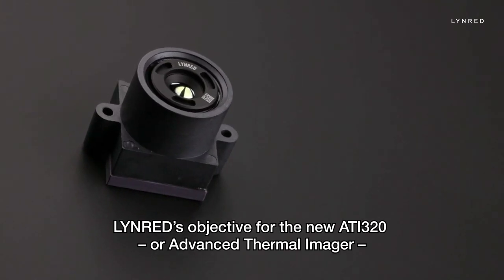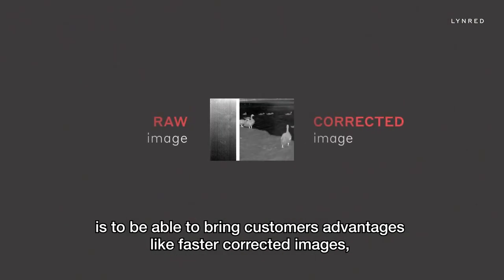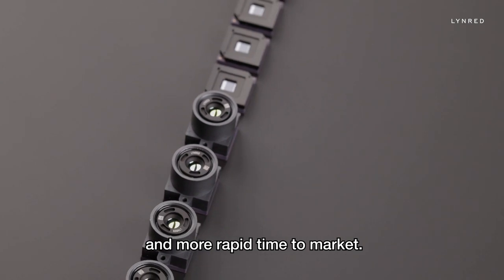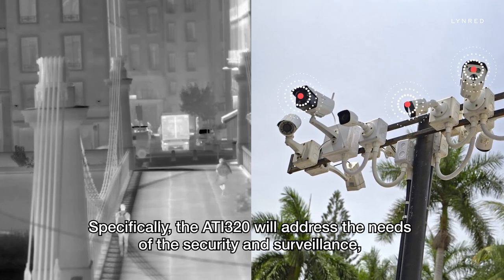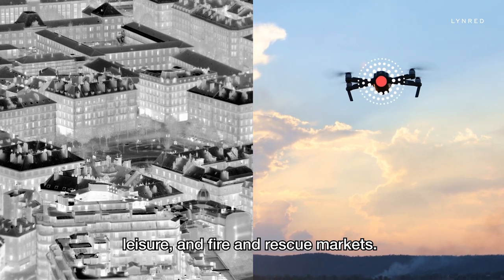LYNRED's objective for the new ATI 320 or Advanced Thermal Imager is to be able to bring customers advantages like faster corrected images, shorter product development cycles, and more rapid time to market. Specifically, the ATI 320 will address the needs of the security and surveillance, leisure, and fire and rescue markets.